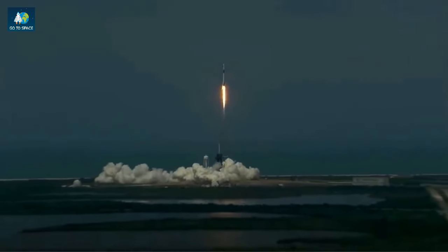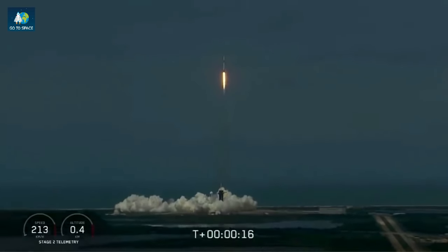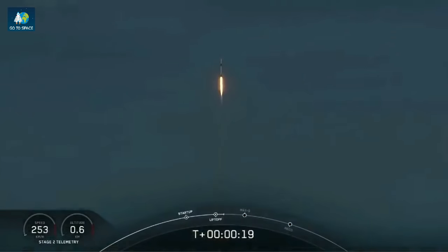America has launched. And so rises a new era of American spaceflight, and with it the ambitions of a new generation continuing the dream. 20 seconds into flight, stage one propulsion is nominal.